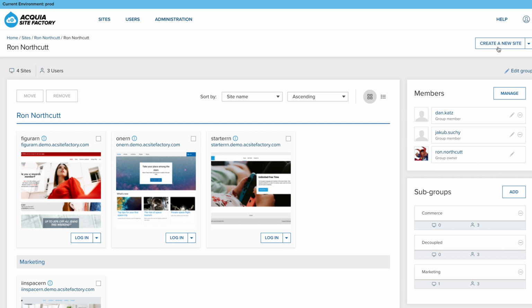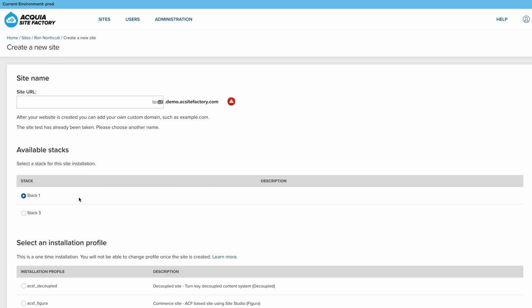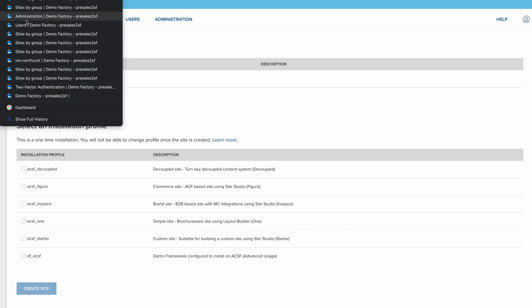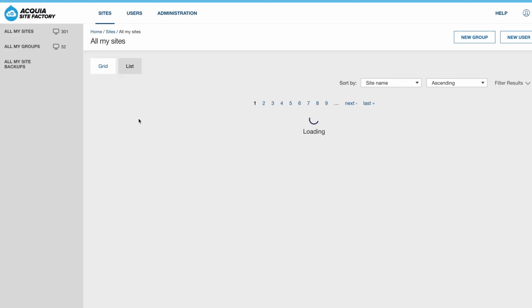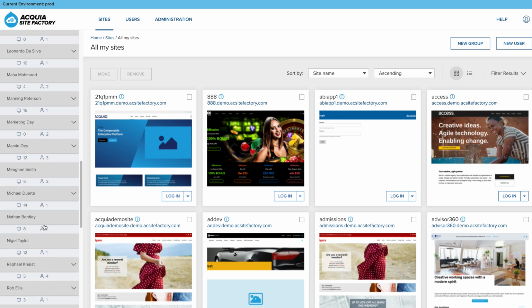When we go in to create a new site, you'll notice that when we go through and select which server stack it's on, we have a number of different installation profiles that are available. So in this case, you can see we have a commerce site, a branded site, a decoupled instance, or even something that's completely custom or simple. The great thing about this is that all of these instances that can be created are on one single code base. So when I go in and I'm working with the sites that I have, all of my updates can take place at the same time across all of the sites from this single code base.